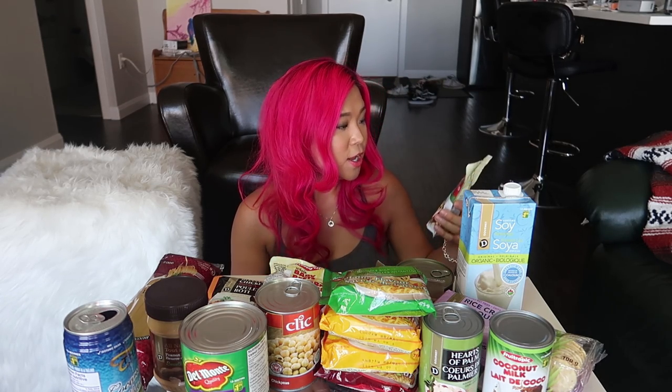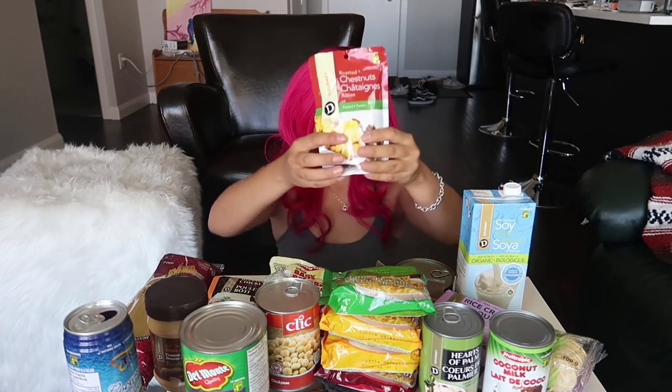And last thing, once again, quite surprised to find this, roasted chestnuts. Now, I don't know if you guys have ever tried chestnuts, but they are probably my favorite thing. Are chestnuts actual nuts? Chestnuts are probably my absolute favorite. They are so good. I know that in Canada or the US, chestnuts are not super big or popular.